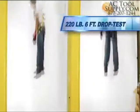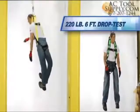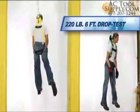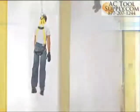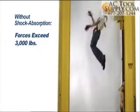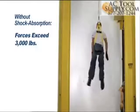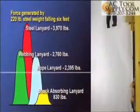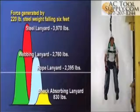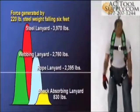A test fall of a 220-pound mannequin dropping 6 feet with and without a shock absorbing lanyard demonstrates the forces on the body. Without shock absorption, forces exceed 3,000 pounds, causing the head to snap back and the body to bounce at the instant of arrest. With a shock-absorbing lanyard, deceleration is much smoother and more controlled, and fall forces are contained to 900 pounds.